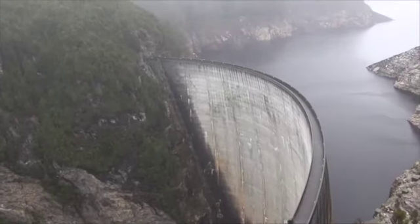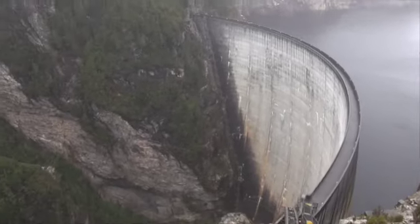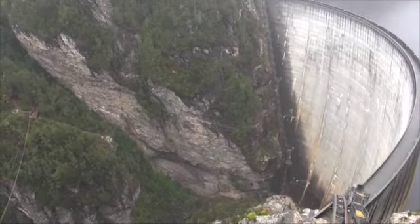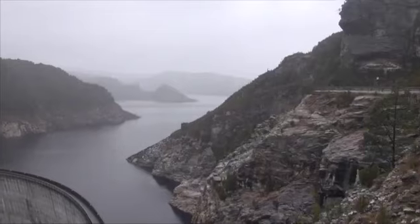Now this amazing structure is the Gordon Dam. You just have a look at the base of it there, the size that the gorge would have been, the Gordon River, when it was there.